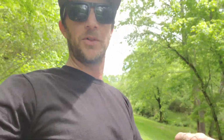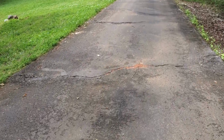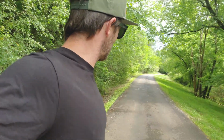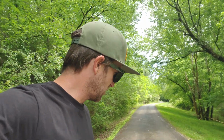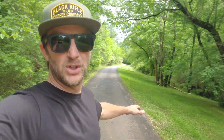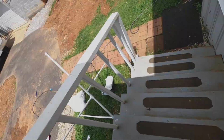Ow. So I've come up this driveway a billion times. I was trying to power through these little tree root bumps in the asphalt. They're not that intense, you know? You can power through them. Like on a skateboard, you just kind of absorb the shock. Well, I went down on this guy. I hit the big part and ate it right there. One wheel just went, I went, and I went, ow.